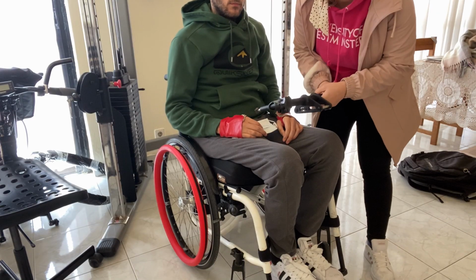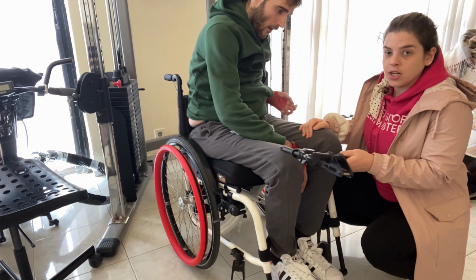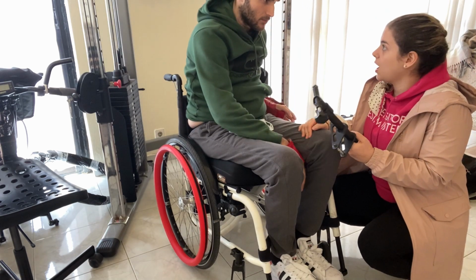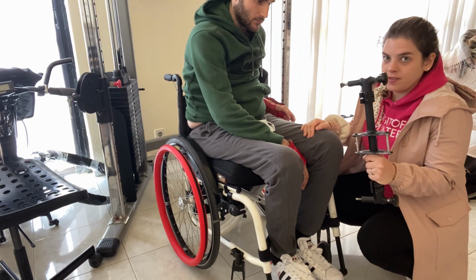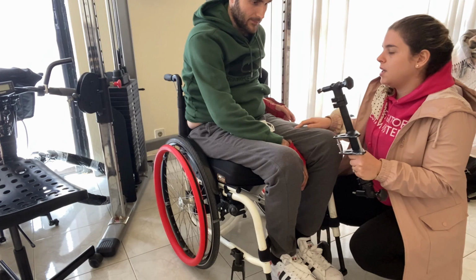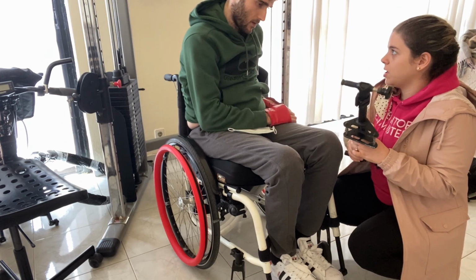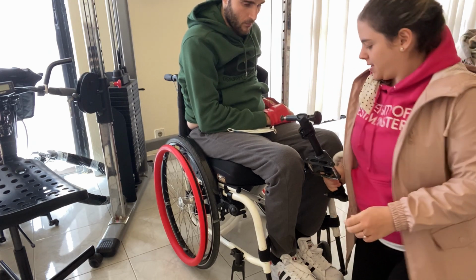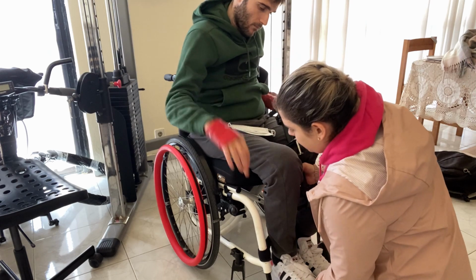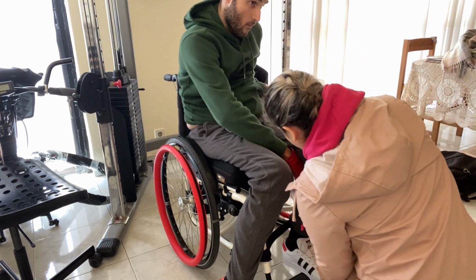So this will need to be installed on Nick's chair in order for the handbrake to be installed. I do that normally before Nick is on the chair, but because of the video, we thought we'll show it on camera as well. So I take Nick's legs out when I have to do it like that.